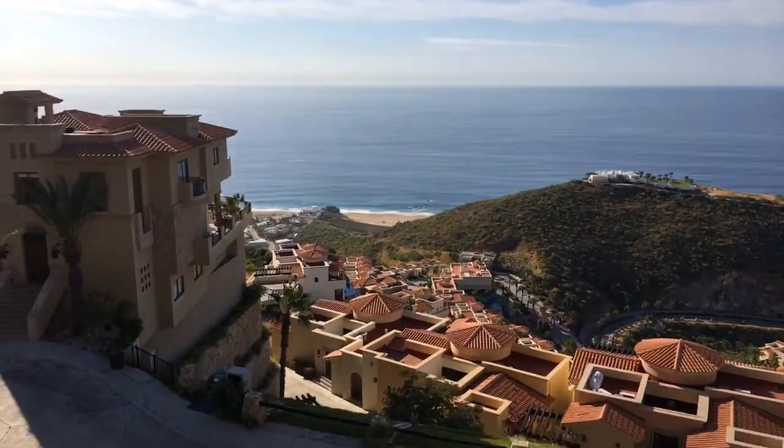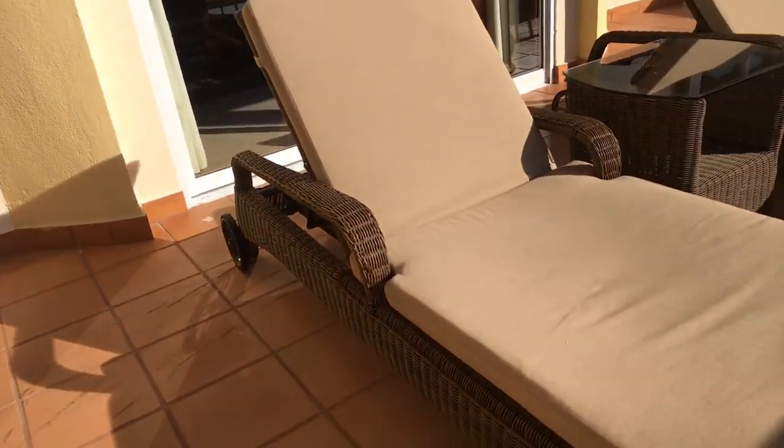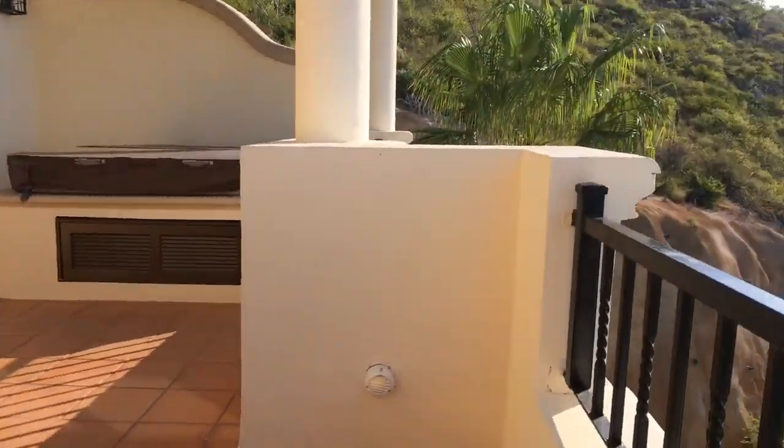Then you got a nice view over here. Pretty cool view, with all these chairs and stuff. And then there's a hot tub outside. You can see the pool.